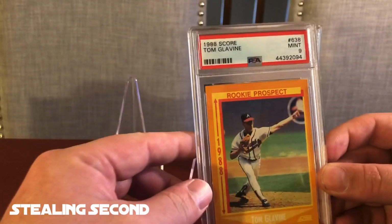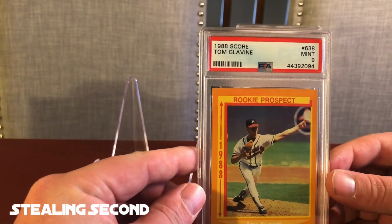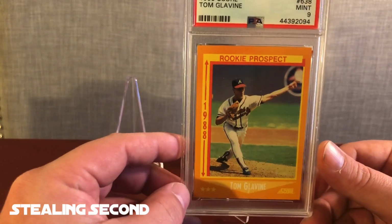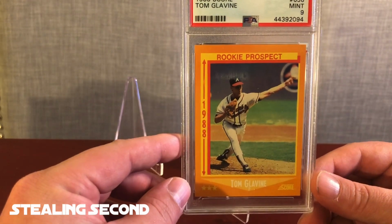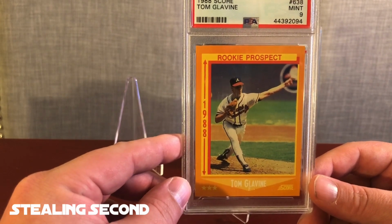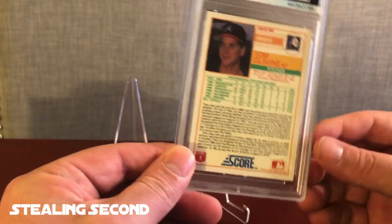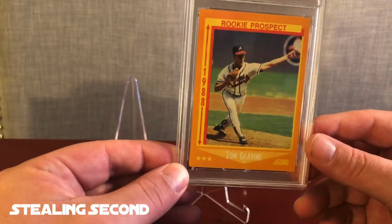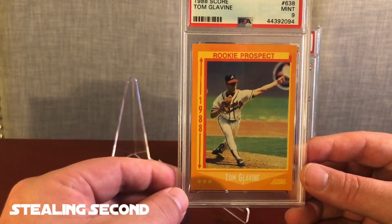Next up after that, we have 88 Score Tom Glavine in a PSA 9. And this one is the one that was needed for the set registry. To be honest with you, this is probably my least favorite Tom Glavine rookie card. I think the Topps card is so much nicer. I don't quite get why this one is so sought after. To me, it's an ugly card.